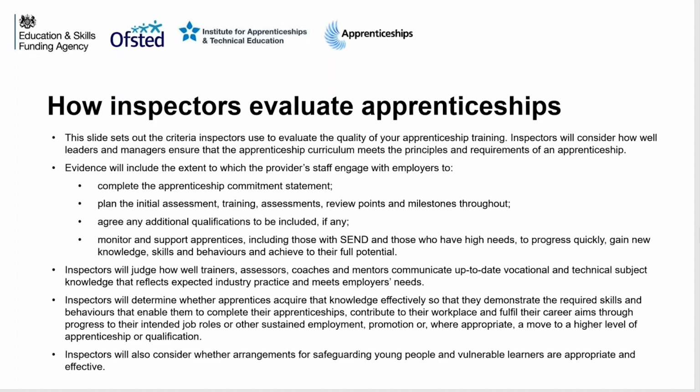Inspectors will also judge how well trainers, assessors and coaches and mentors and your training and teaching staff across the whole communicate up-to-date vocational and technical subject knowledge, so they can ensure it reflects industry practice, meets employers' needs, ensuring apprentices get the occupational competence they need. Inspectors will determine whether apprentices acquire that knowledge effectively and that they can demonstrate required skills and behaviours, not only to complete their apprenticeship, but to get to their next steps.